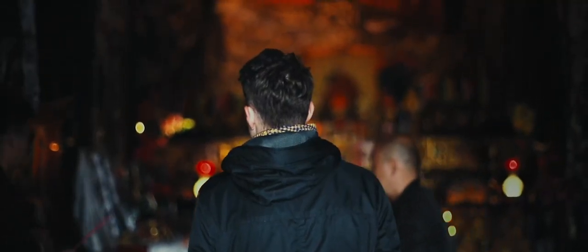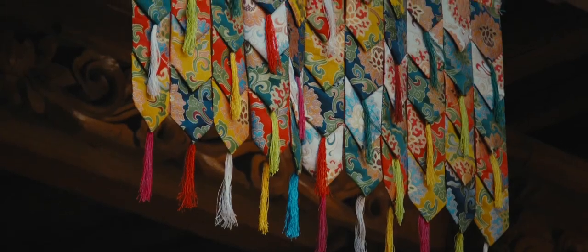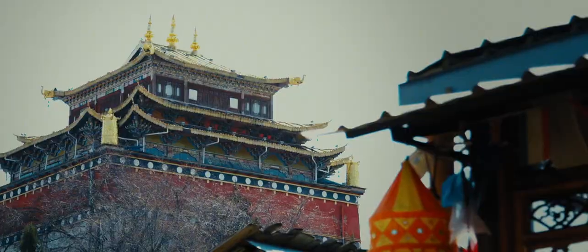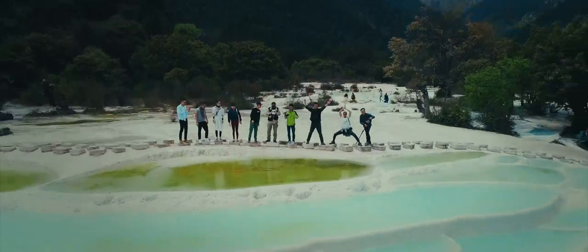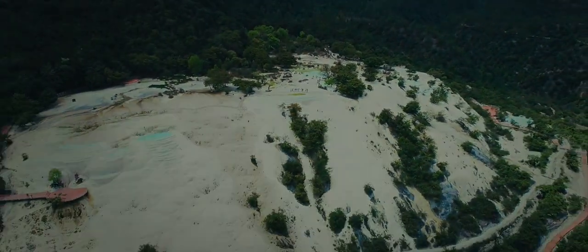Shangri-La is deserving of its name. A place of deep spiritual resonance, windswept mountains, snow, and welcoming people. It is a place set apart, both literally and figuratively, from the rest of Yunnan.